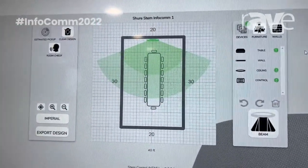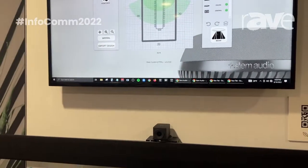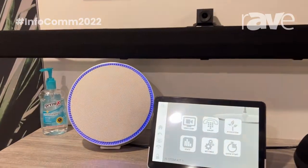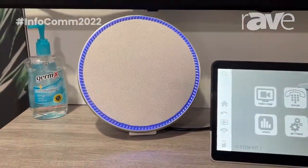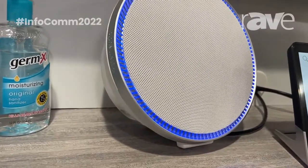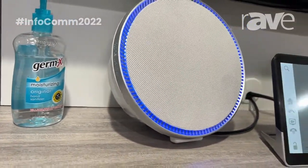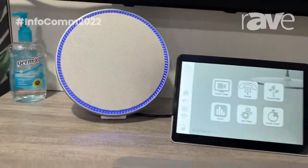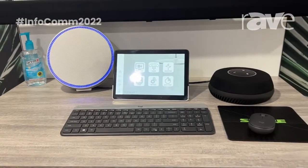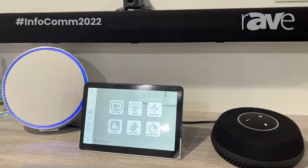So there's no uncertainty, no guessing how you're going to need to cover the room. One recent development with the STEM ecosystem is that the STEM wall and STEM table microphones are now certified for use with Barco ClickShare. So if you've got a room that's equipped for BYOD, where people bring their own laptop into the room and they just plug in the Barco ClickShare dongle or use the Barco app, now the STEM ecosystem is ready to go as a plug-and-play solution.